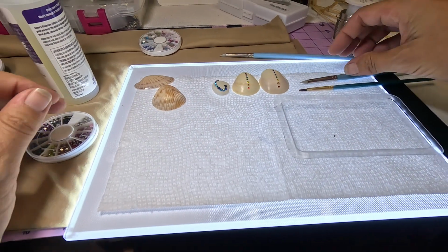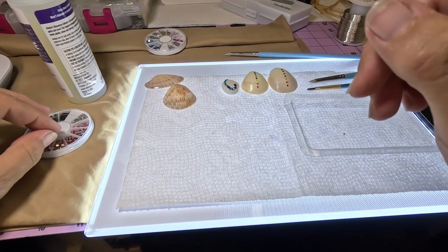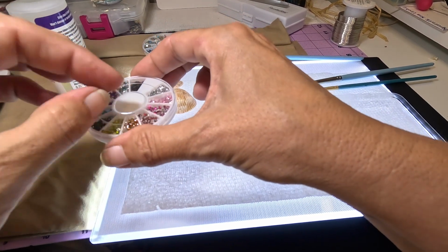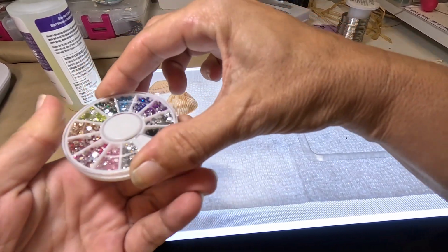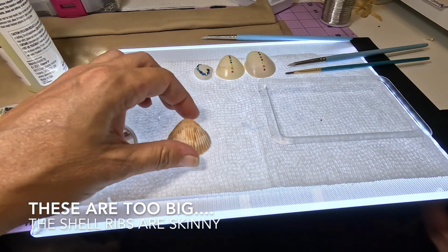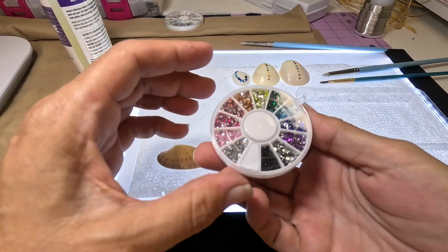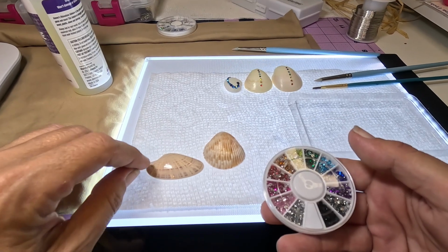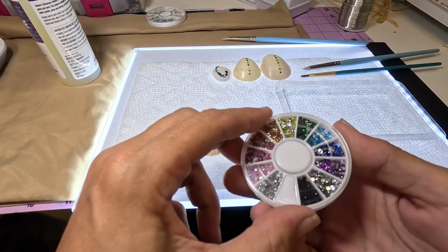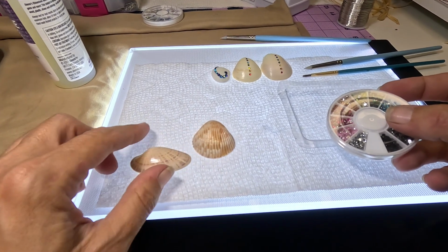Okay, last two. The Sunray Venus and the small Atlantic cockle. Just found a rhinestone I dropped. Alright, now what do I want to put where? Let's see. I think I'm going to put some of the orange colored ones on both of these actually. Actually, no. On this one, I'm going to put some of the orange ones. On this one, I'm going to put just clear.